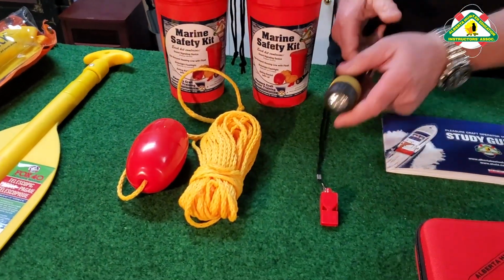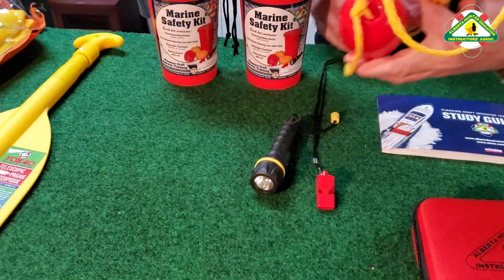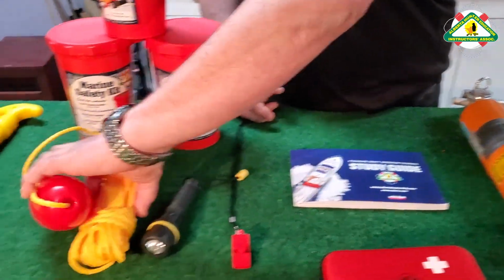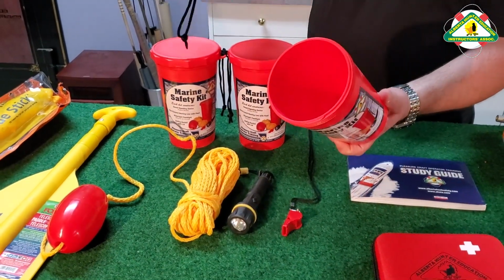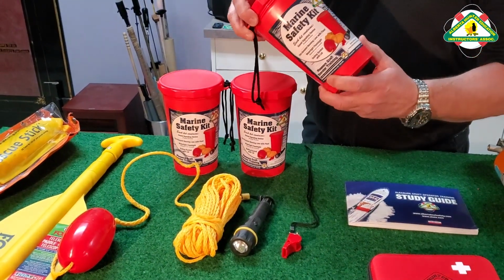It comes with a flashlight. Comes with a buoyant heaving line. This buoyant heaving line has value, as does this whistle, and then the case and the container itself also operates as a bailing bucket.